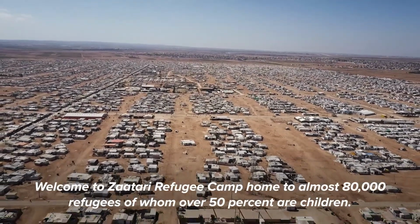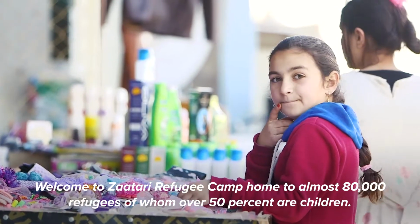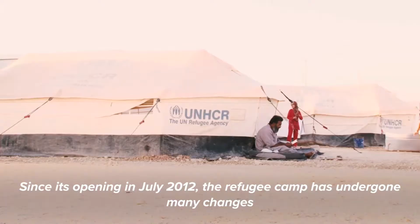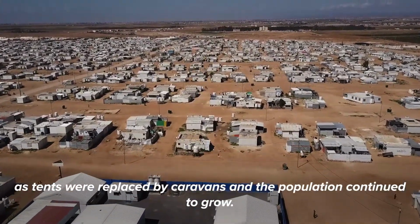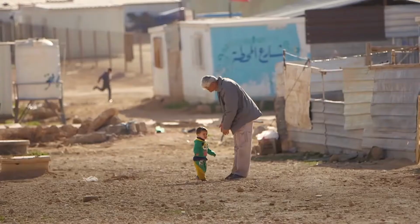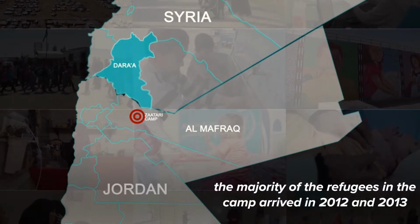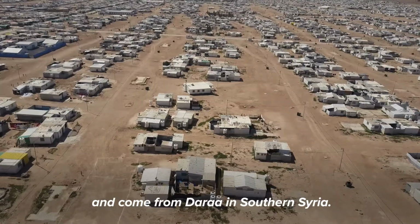Welcome to Za'atari Refugee Camp, home to almost 80,000 refugees, of whom over 50% are children. Since its opening in July 2012, the refugee camp has undergone many changes as tents were replaced by caravans and the population continued to grow. Located just 20 kilometers from the Syrian border, the majority of the refugees in the camp arrived in 2012 and 2013 and come from Daraa in southern Syria.